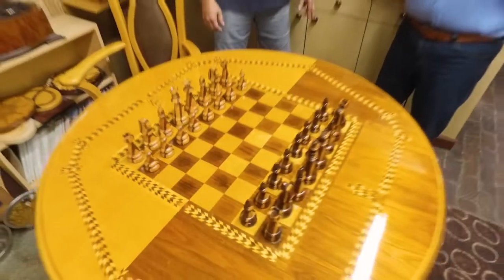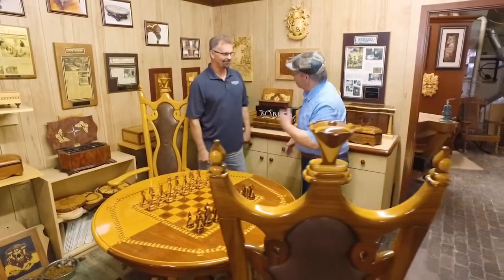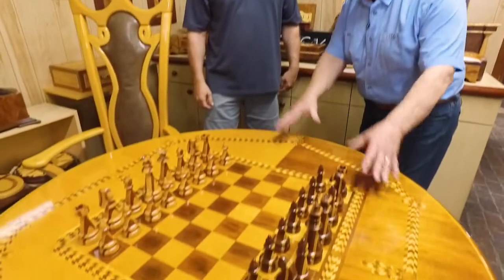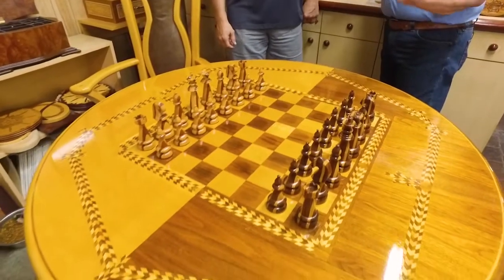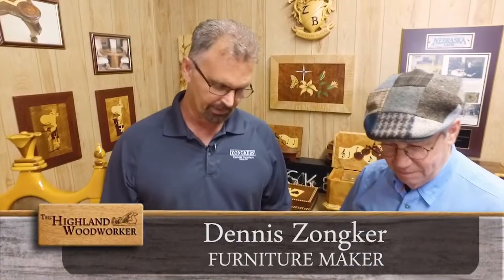Well, we're in Dennis Zonker's collection corner. Dennis, it's just great to be here. This is just some beautiful woodworking. Now, I understand that this table and chess set are very instrumental in your growth and development. Tell me about it. Well, this piece was like a step up for me.